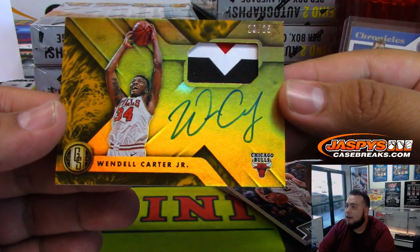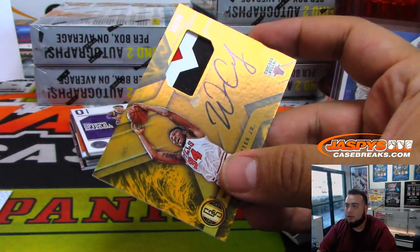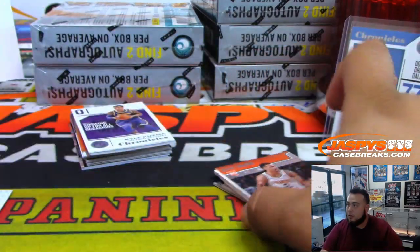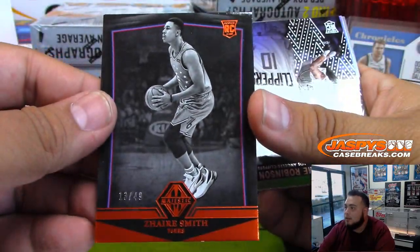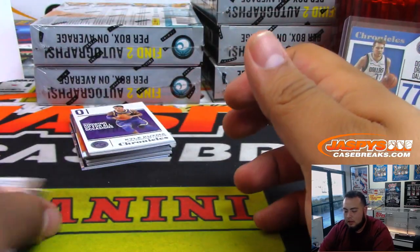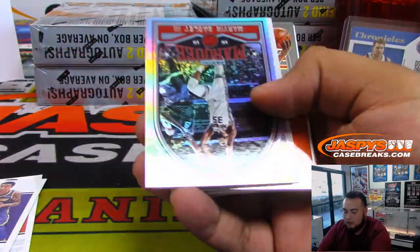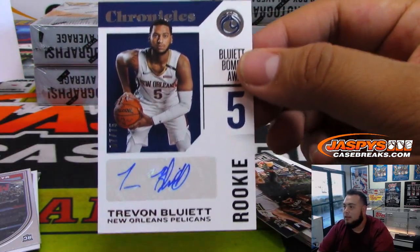Ooh, look at that. Very nice patch autograph, Wendell Carter Jr. Three-color patch and the on-card autograph to 25 for the Bulls. That's very nice. Chicago Bulls. Justin. Oh my god, Josh Bell's up to bat and he has bases loaded. Zaire Smith to 49. 76ers. Eli for the Phoenix Suns to 99. To 149, Diallo. And Chronicles autograph, Trevion Blewett for the Pelicans.